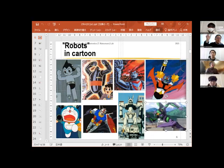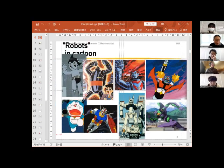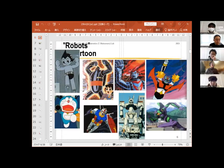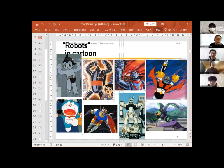Three types. One, two, three types. Different three types are here in this cartoon. What is the first type, second type, third type? Which robot is which type? The easiest type is these two, Mighty Atom and Doraemon. This type is different from the other types.